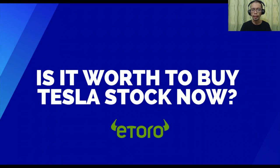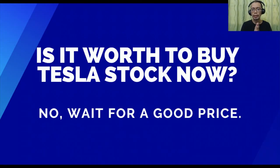So looking at the overall view from Wall Street and looking at what we have seen so far in terms of financial performance, their ecosystem, and the risks that the company faces, for me, it's not a good price to buy, or it's not a good time to buy Tesla right now.